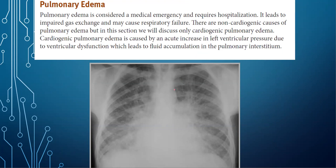Now, we have been talking about pulmonary edema a little bit. What is pulmonary edema? It means that the lung is full of fluid, and that is most of the time due to left ventricular failure. It is a medical emergency because if there is lots of fluid in your lung, it impairs the gas exchange and ends up in respiratory failure.